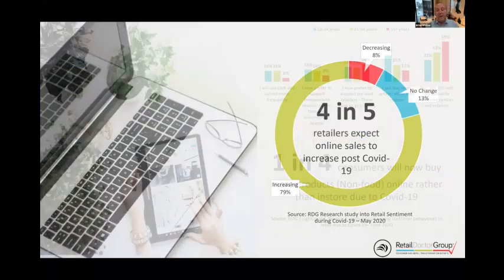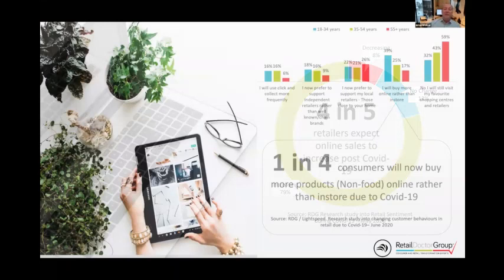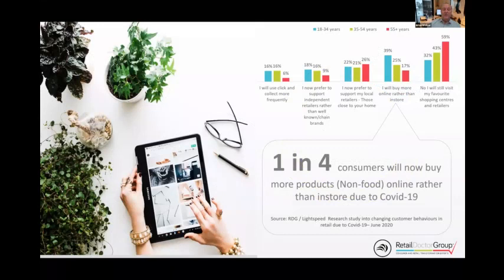And then we had a look at consumers to see if there was a correlation in perspectives between retailers and consumers. And of course, what we found was high online growth through to COVID-19 once again, but correlated to retailer sentiment.